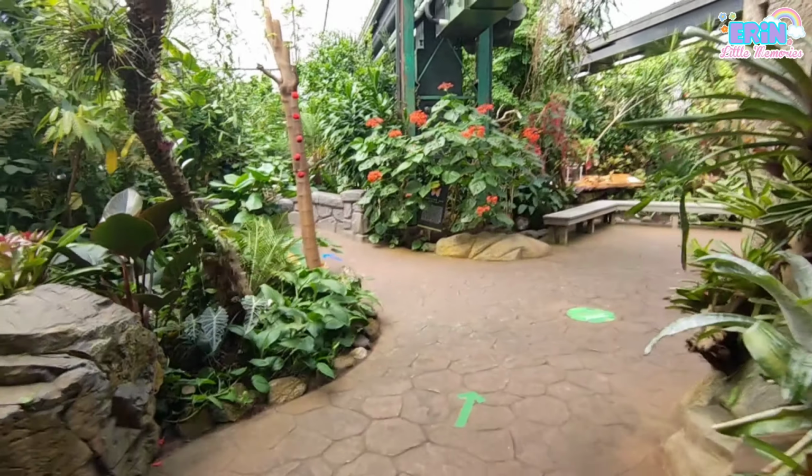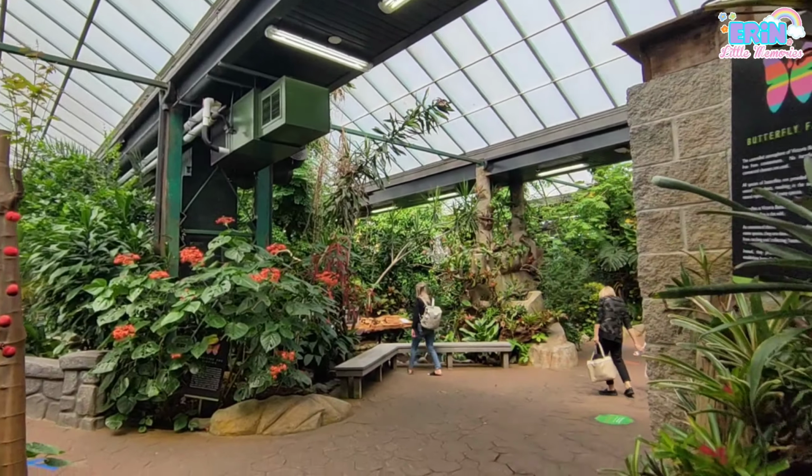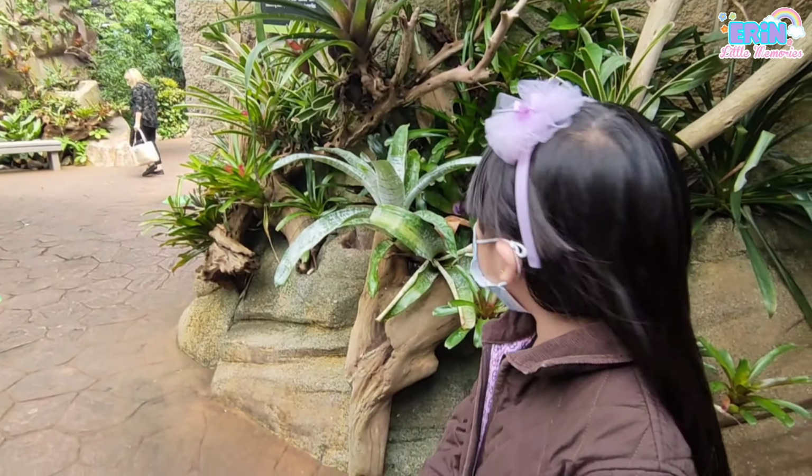It's Butterfly Garden. Wow, so many butterflies.